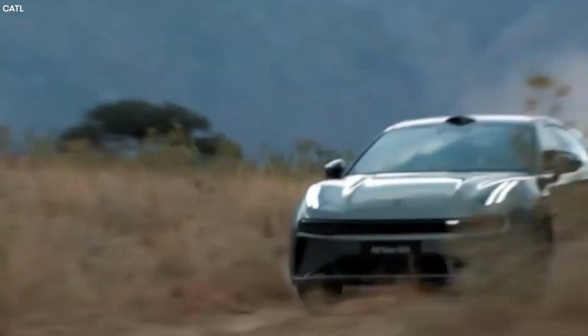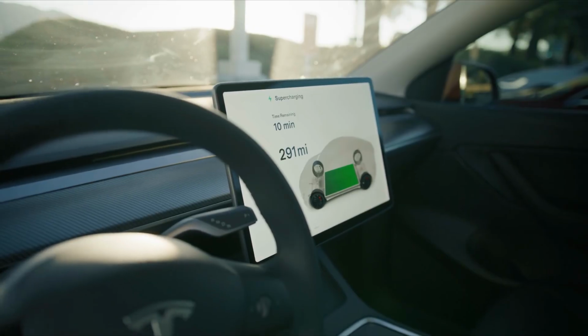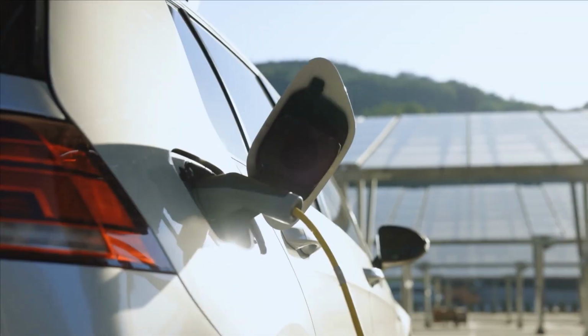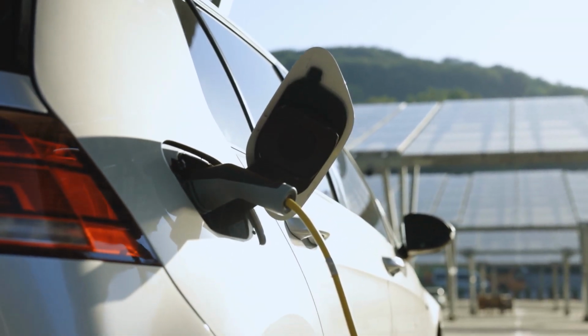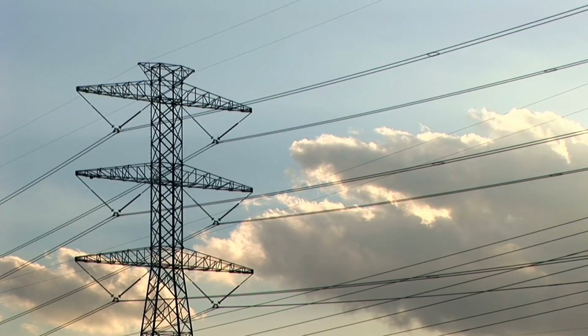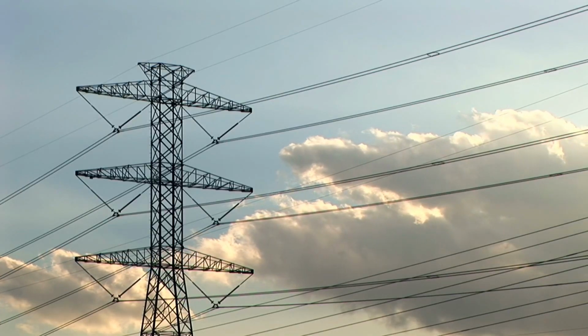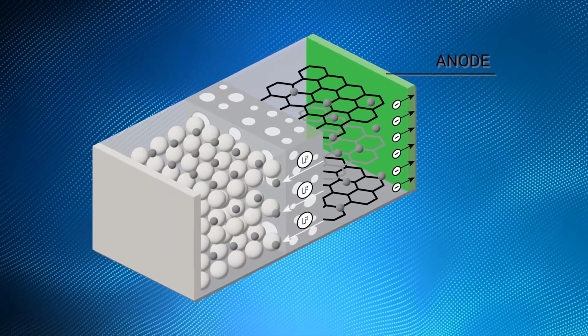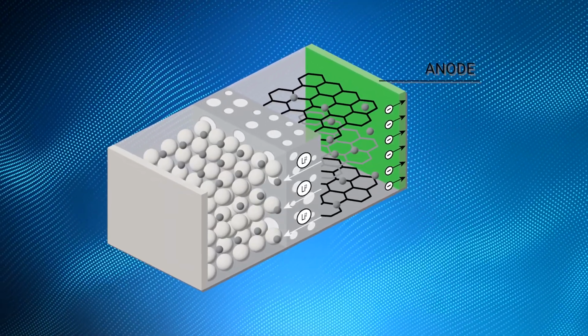CATL ensures higher energy density, faster charging, and improved safety that outclasses almost everything on the market. It's a massive leap toward revolutionizing electric vehicles, phones, and even power grids. And best of all, it's poised to do so at a surprisingly low cost. The magic starts with a 3D honeycomb anode, which doubles the capacity of standard designs.